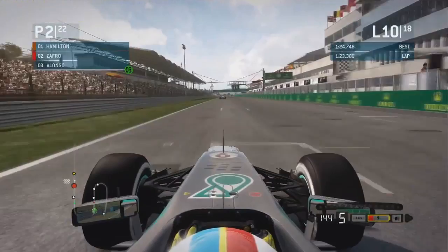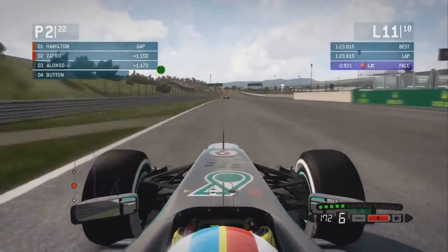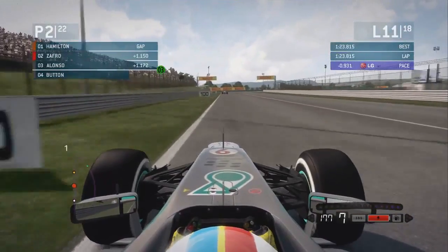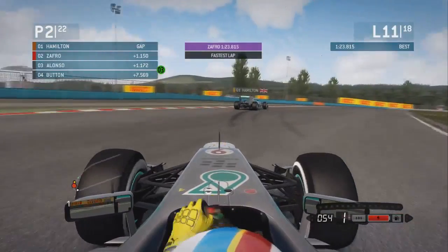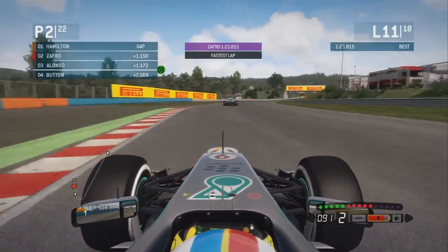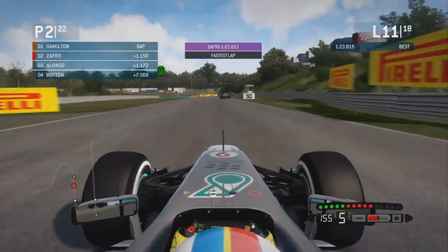Otherwise, I could be under threat from him again. See, I set the fastest lap of the race, yes, but I wasn't that much faster than him, and once the tyres go off, the AI seems to be much better at tyre conservation than me, so you know, they'll be coming back at me at the end of this race.